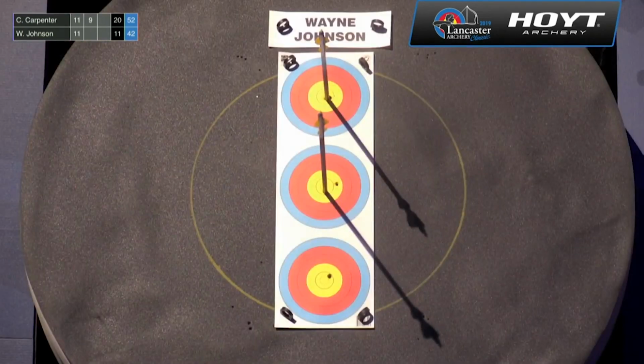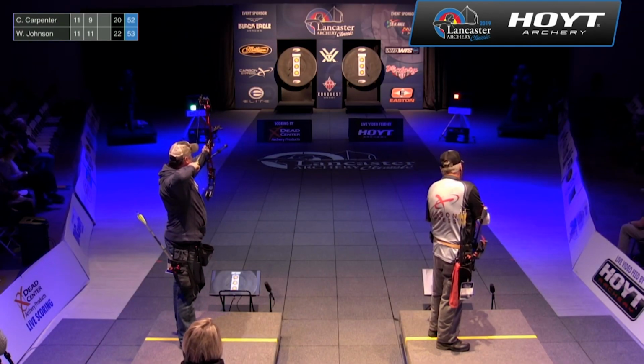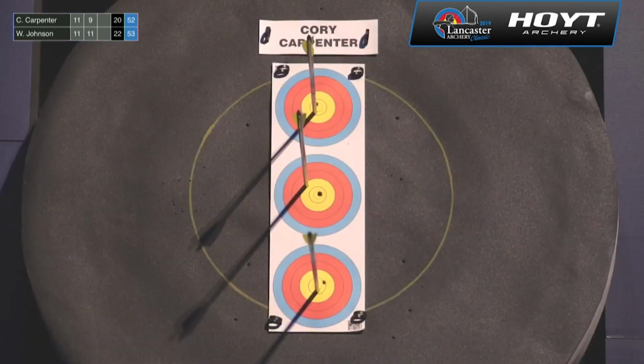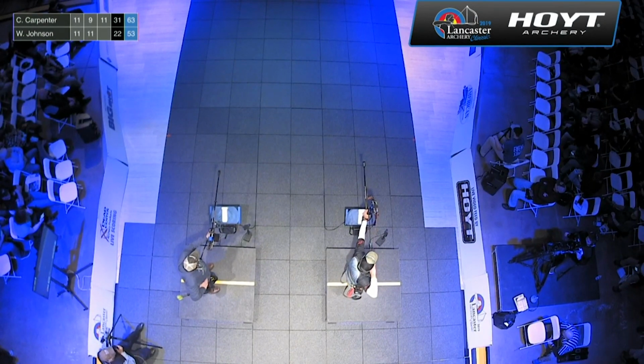11. Another 11 from Wayne. Man, he's looking good there. He had that one little wide right shot there in the first end, but other than that. Cory with a long hold there, but he got it in. Wayne's really taking his time on this last one. He's using all of that clock. He's got 30 seconds.